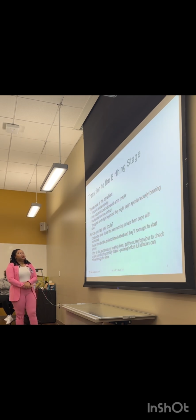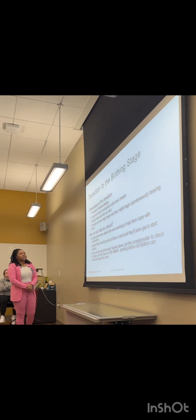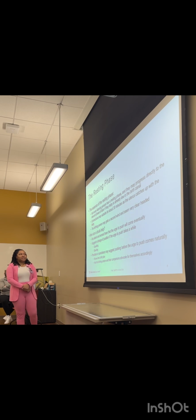So the transition to the birthing stage. The essence of this transition is the cervix finishes dilating, usually lasting less than an hour. The urge to push might begin, and they may begin spontaneously bearing down. How can a doula help during this phase? Continue the same rituals, remind them that this period of time is very short, and they'll soon start to push.